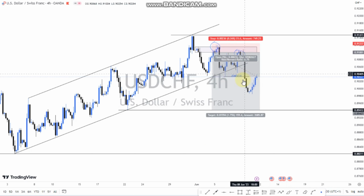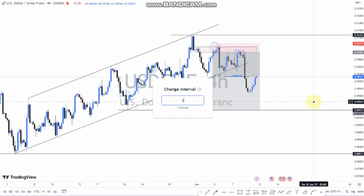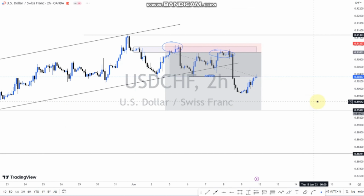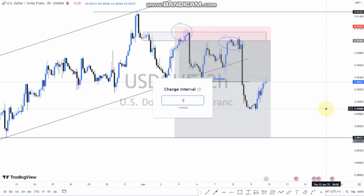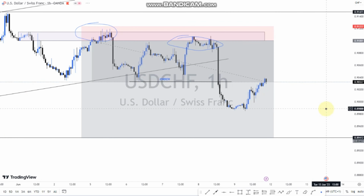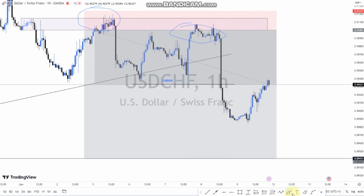So after the change of market structure, we expect the market to come and touch some order blocks. This is a simple pullback around this area. So we may be looking for order blocks as to where the market will be hinting for more down pullback. On the 2 hour time frame, I see nothing. Let me check on the 1 hour time frame. Also on the 1 hour time frame of yesterday, we have this good push around this area here.